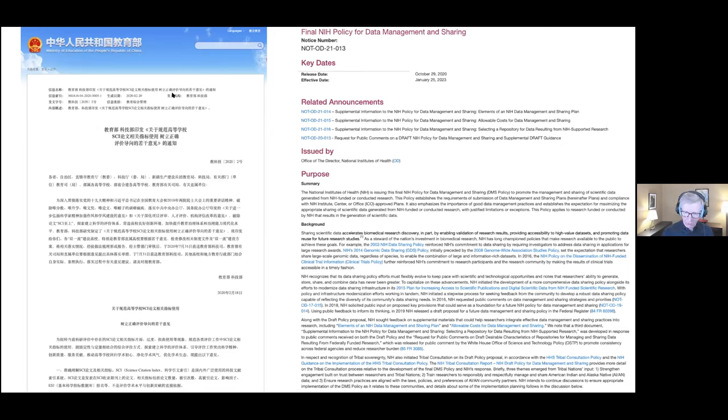We mentioned also in the panel discussion the publication at the end of October by the NIH of its final policy for data management and data sharing. And that also will bring a broader focus onto the importance of that part of open science.